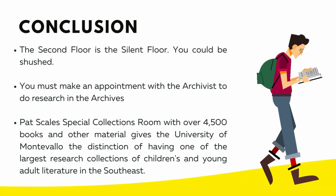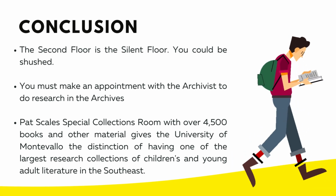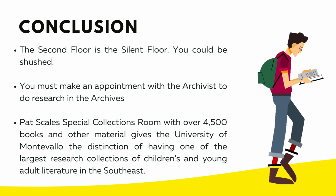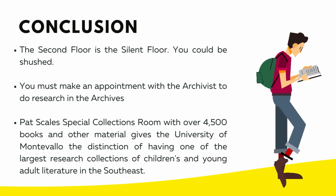To recap, now you know more about the culture of the second floor of the library. The service point on the second floor and some important areas are located there. Remember that the second floor is the silent floor. If you need to study in quiet, this is your place. You might be shushed by other students if you talk.